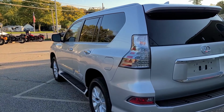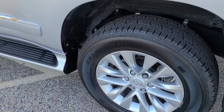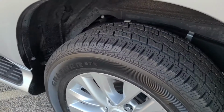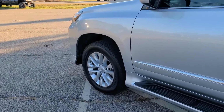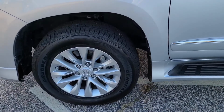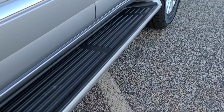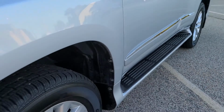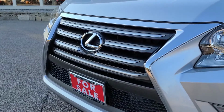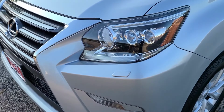Vehicle presents very nicely. See, these 18-inch wheels look great. No curb rash to be seen, and you can see the tires are brand new. Also, the brake pads have worn evenly and have plenty of life left, showing 8mm depth remaining all around. You can see even the running board plastics aren't showing any scuffs or wear, as well as the chrome trim all around, carrying into that signature Lexus front fascia. Chrome looks great. Plastics look nice as well.